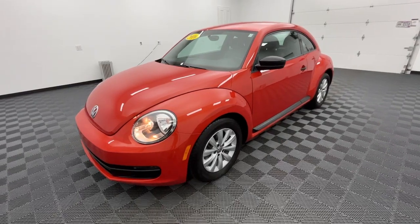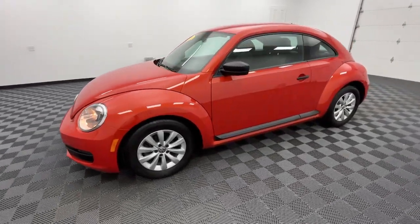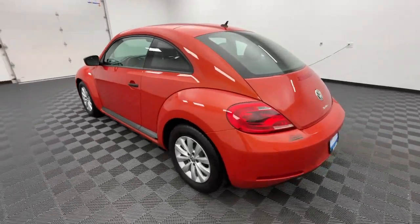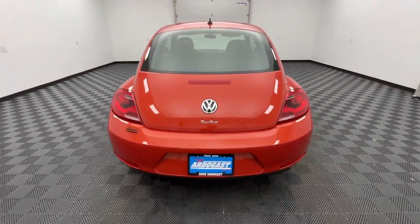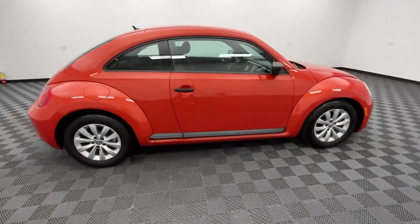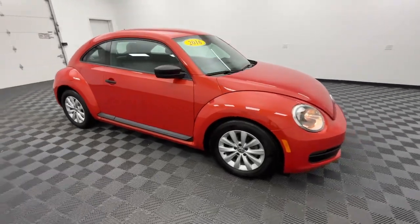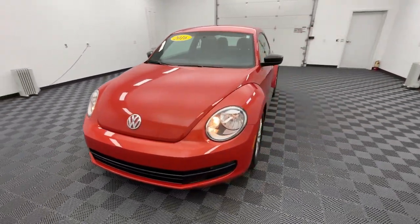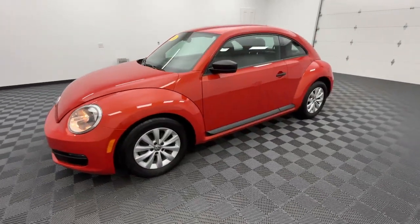Take a moment to check out the 2016 Volkswagen Beetle. This vehicle is an outstanding buy with fewer than 60,000 miles on the odometer. Enjoy a tour of this iconic Volkswagen Beetle, the fun-loving compact with retro charm. Modern style and technology blend with unmistakable heritage to bring you a delightfully updated take on a true original.